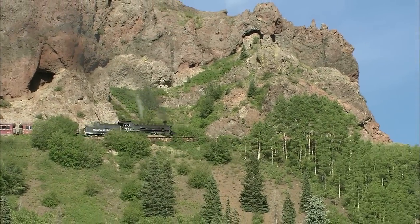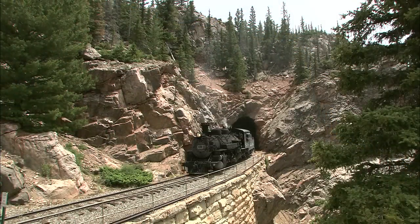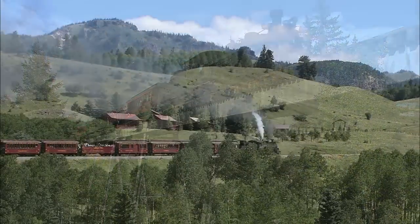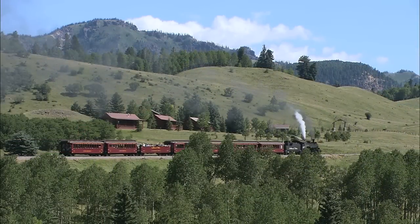A phantom curve, a rock tunnel, an iron trestle. For most of the day, you're on a turn-of-the-century time machine.